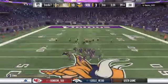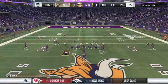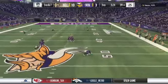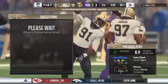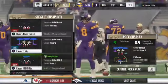The Vikings on 3rd down. They've been good, 3 for 4 thus far. This is 3rd and 7. Bradford. And he's going to be sacked. They sack him back right at the midfield stripe. Kerry Hyder in there to drop him for his 2nd sack now here tonight.